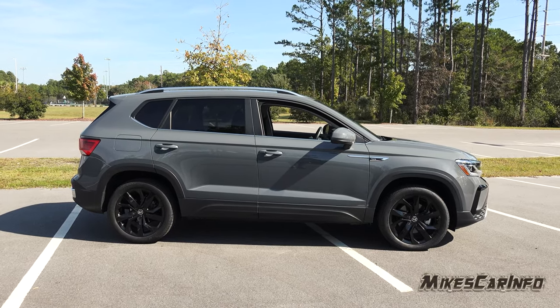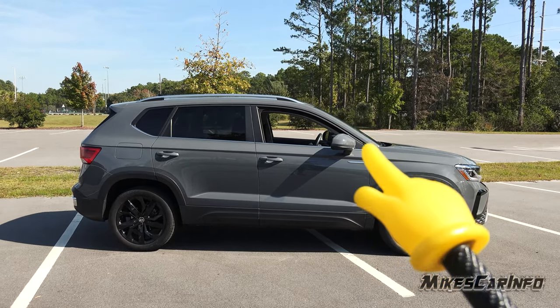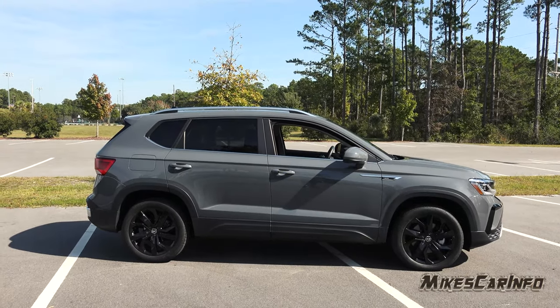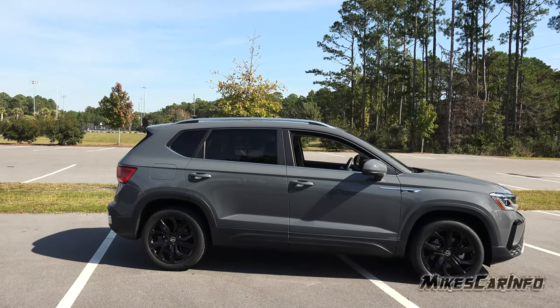Now, it has a Taos badging right here with some chrome. The upper portion of the side mirror and the handles are body colored, and the pillars here are a flat black. There are also metallic roof rails there as well.